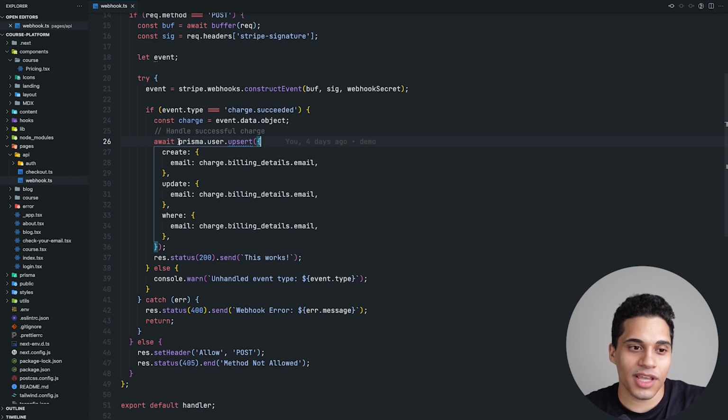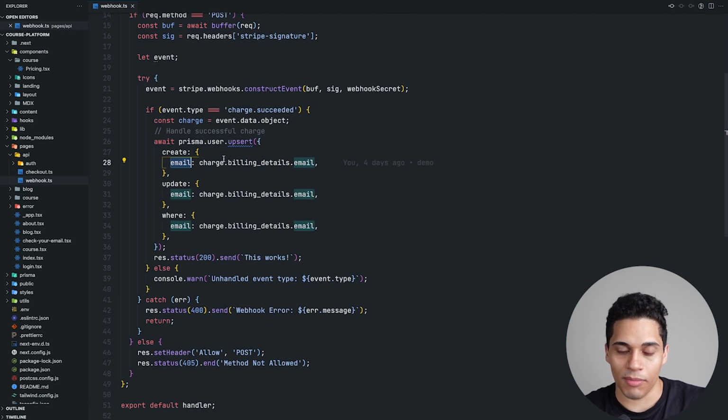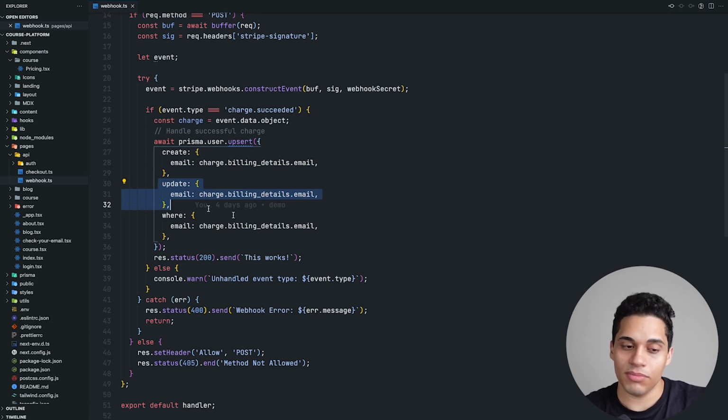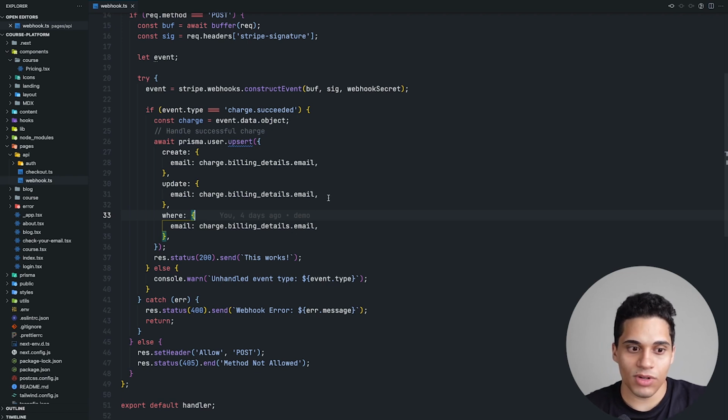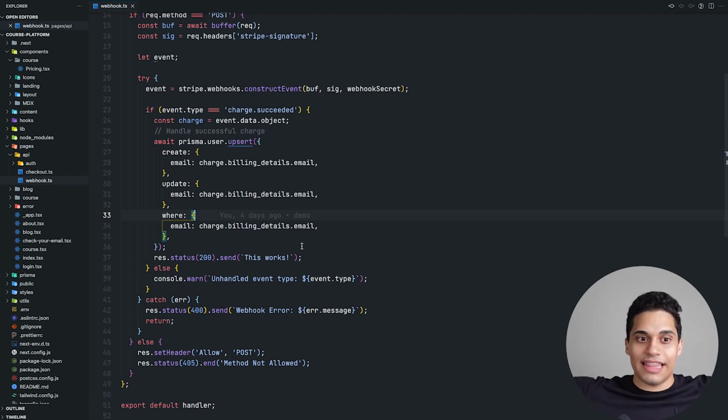So what we do is we're saying await prisma.user.upsert, and we're saying create. So if we don't have a record where the user with the email that's coming from charge.billing_details.email, we're going to create. But if the email already exists, we're going to just update the email. And if we have other fields, we can also update them here. And where? Because we're finding by the email. So that's really it. And then I'm just saying res.status(200).send, this works. So this is our course platform.